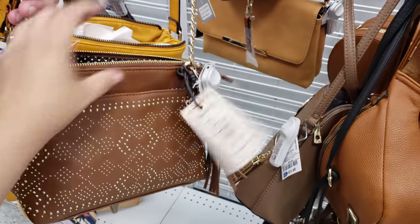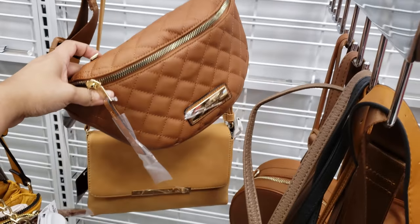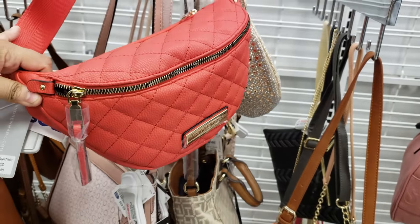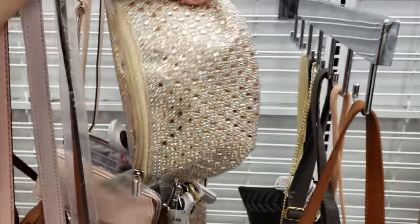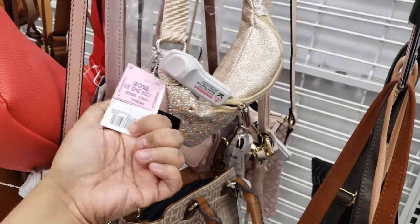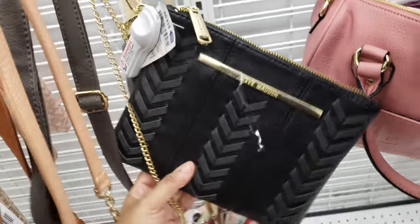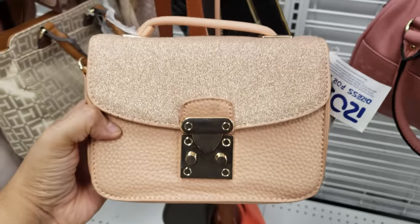Oh, like Dreams. Okay. More Mark New York fanny pack. Guess it's going to be $30. Look at this red. Is it going to be Mark? Yeah, Mark New York. And they want $17. And they have the bling one. I don't know why I picture Las Vegas and people wearing it in Las Vegas. $13 for this one. Steve Madden wristlet, and they want $15.